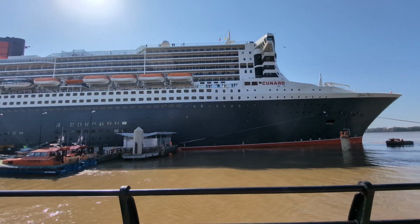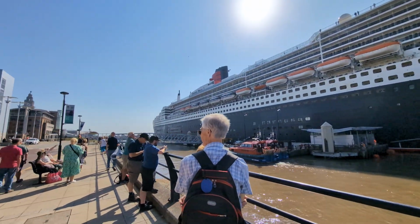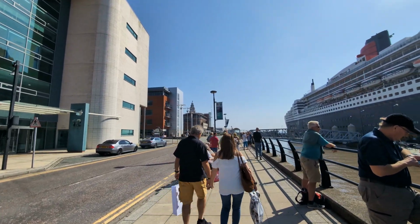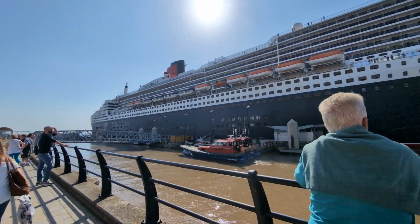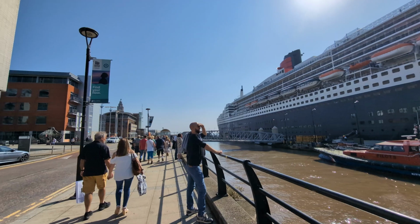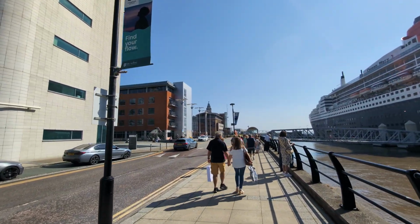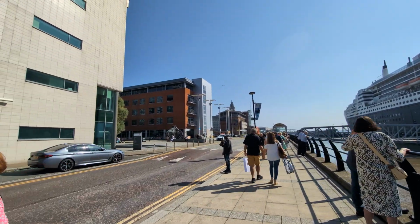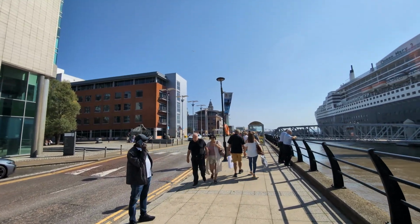So let's continue on. I've already taken a 15-minute one of the ship as she was approaching and docking. So this one will be just walking along and heading up, maybe up to the Liverpool Museum, which is in sight. There's a Titanic monument. It's one of the nearer things. I don't know what that thing is there.